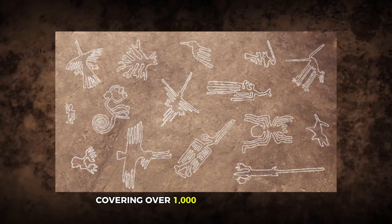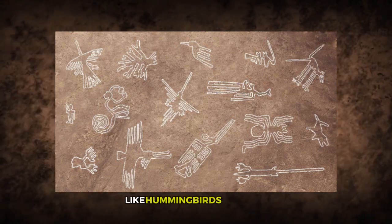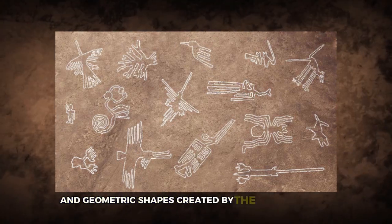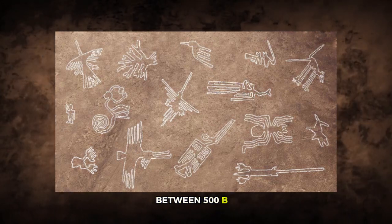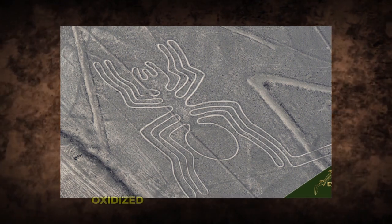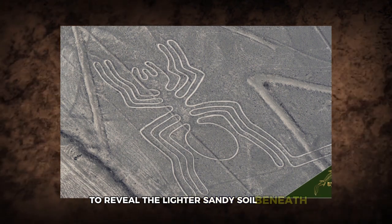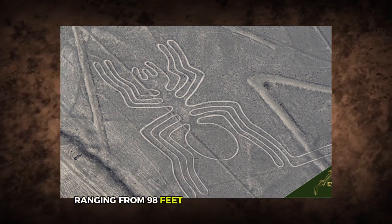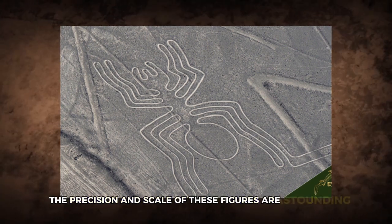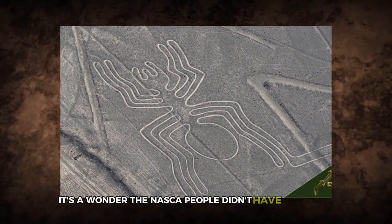Covering over 1,000 square kilometers, these ancient designs include hundreds of figures like hummingbirds, monkeys, spiders, and geometric shapes. Created by the Nazca culture between 500 BCE and 500 CE, the lines were made by removing the dark oxidized stones on the desert's surface to reveal the lighter sandy soil beneath. Ranging from 98 feet to over 660 feet in length, the precision and scale of these figures are astounding. Best viewed from the air, it's a wonder the Nazca people didn't have airplanes.